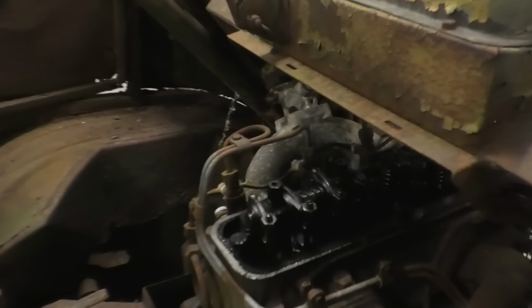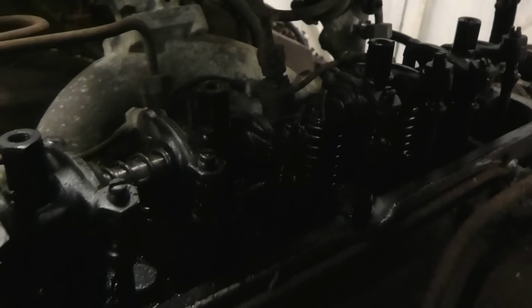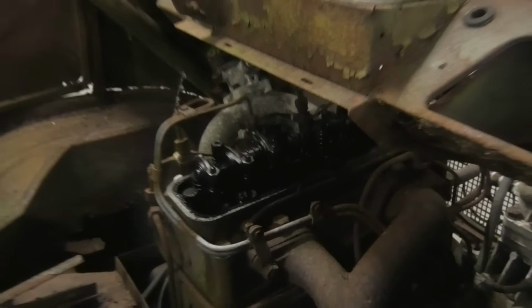Wow. You know, I honestly feared there was going to be a whole lot of rust from condensation and stuff in there, but this all still looks black and oily. That's a really good sign. Now I'm having slightly higher hopes for this thing.